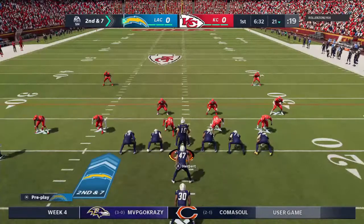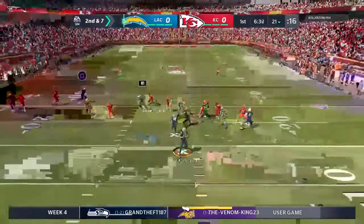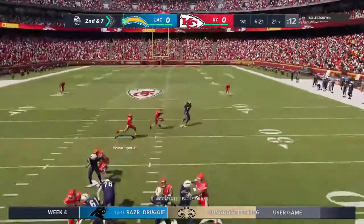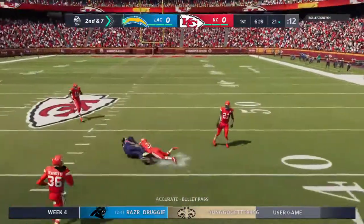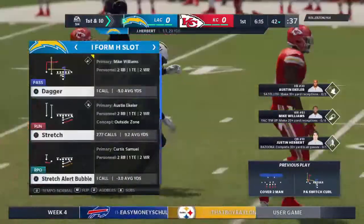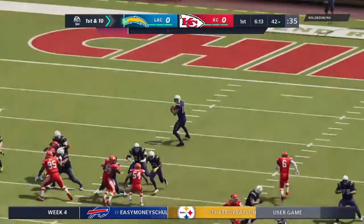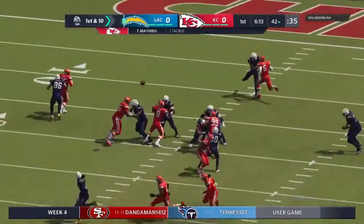On that last carry, here's 2nd and 7. Back to throw here, Herbert. Finds the open man. It's Mike Williams. And they're going to get this beyond the 40 before he's taken down. That one a gain of 20 and a first down. And the Chargers first down.